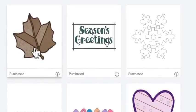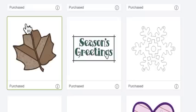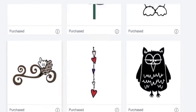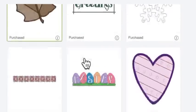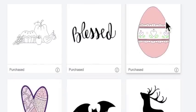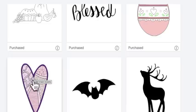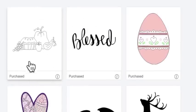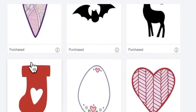If you buy this mystery box, you can get it for half price if you have premium access. Oh, there's one thing I wanted to show on here. Look at this. It has drawing on it. I want to bring this in and look at it. This leaf is so cool. And I really love this boo. But let's go down here. There's more images with drawing. This Easter egg has drawing on it too. And this heart for Valentine's Day. Look. And I think this is drawing. And remember, you can draw now with infusible ink pens and put it on a t-shirt.